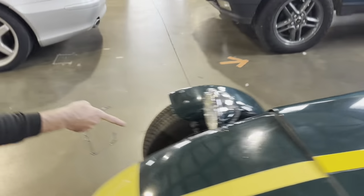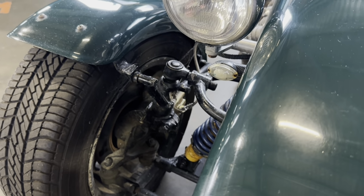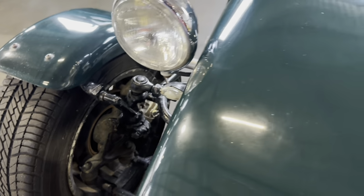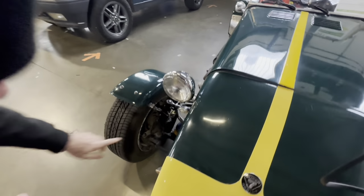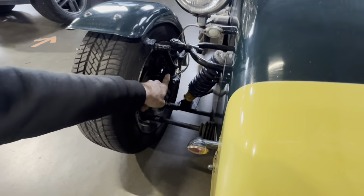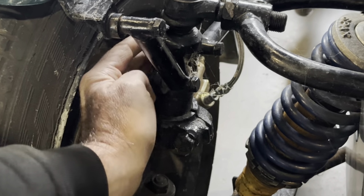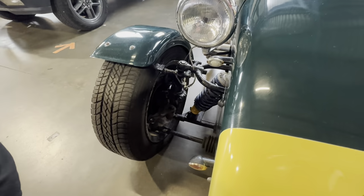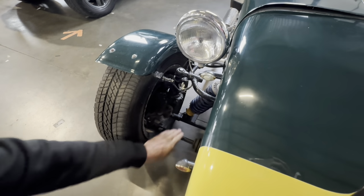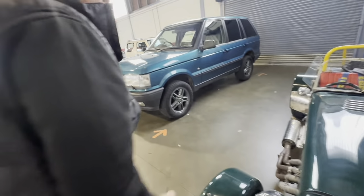Ford Lotus 7 replica. You can see the hubs, the uprights. In the Sierra, aren't they? Old Ford. A lot of these were made out of old Fords, weren't they? Or kit cars in general. Look, they've taken the McPherson strut out of the upright and made an adapter for a rod end. See that? Crazy. You wouldn't get away with it today. It wouldn't pass the IVA test, would it?